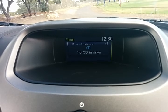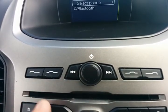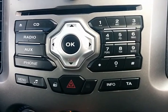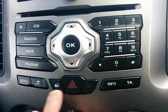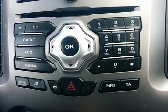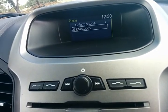It is a CD MP3 player, which inserts just in the slot underneath your main hard buttons. From there, you've got your keypad on the right hand side for either dialing or preset radio stations, and then all your hard buttons underneath. You've got a central locking button there to lock and unlock, and then you've got your hazards there as well. And this keypad here navigates through everything in that main screen up top.